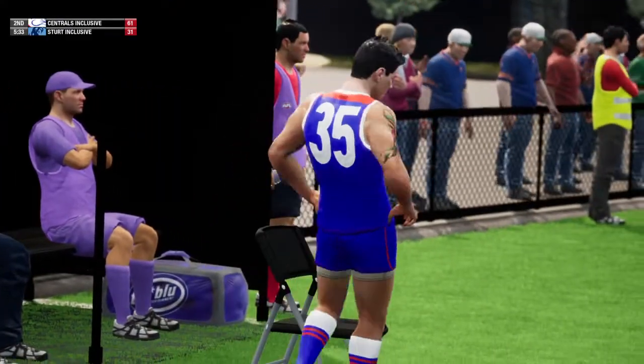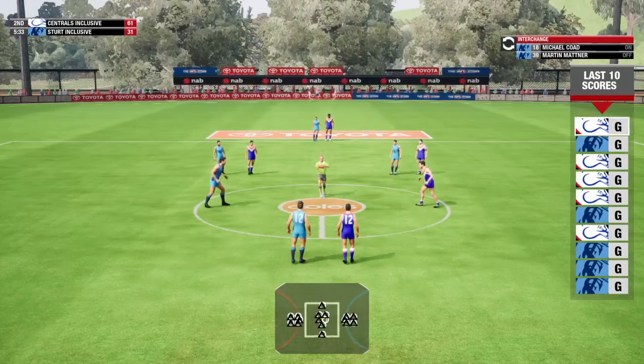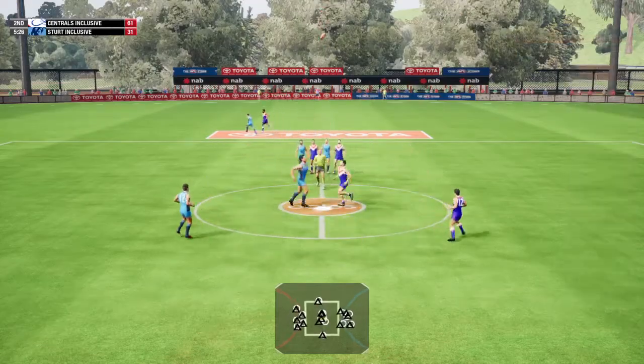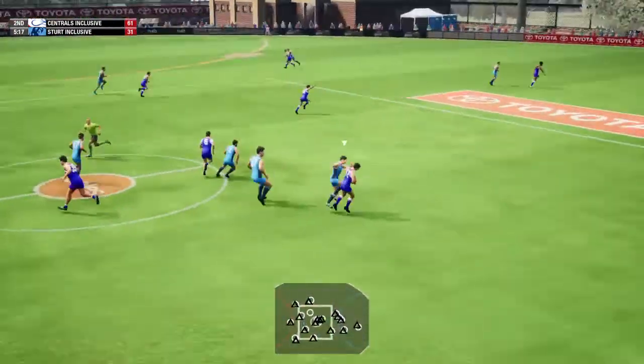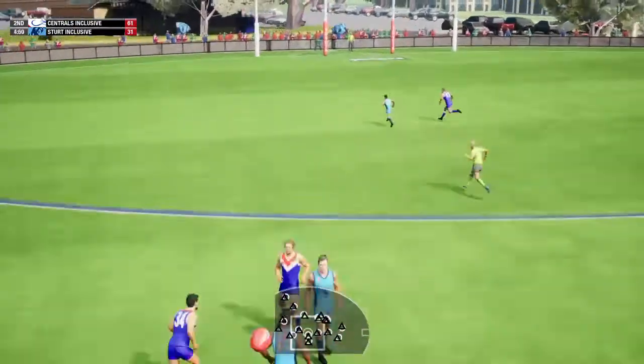The Bulldogs are converting their opportunities in front of goal. They're taking their chances, and that's why they find themselves in front. Thumps it clear. 12 grabbed it clean. Uses it now. Ball picked up. Giving it off was Captain Blood.